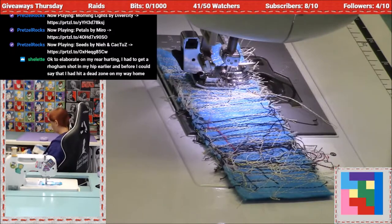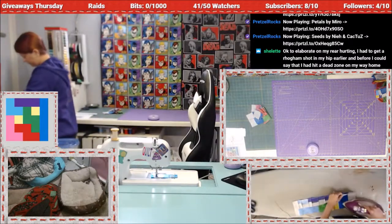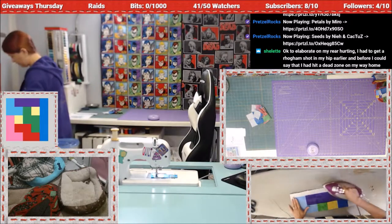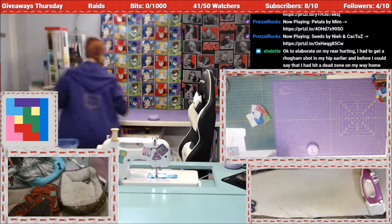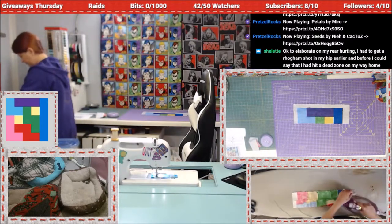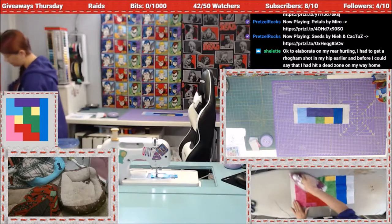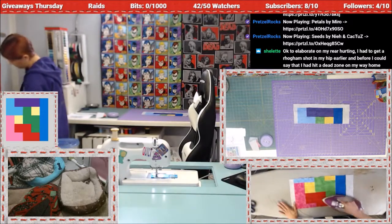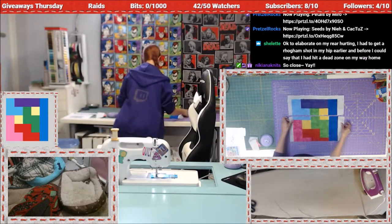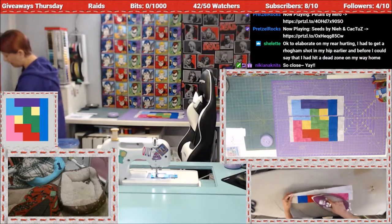There we go. All right, so let's do the ironing. Let's iron them all. Lay it out and pin it. We are in the home stretch. We are almost done. It's getting there. Look at those bright, bold colors, too. Like, I love the Toscana line. It is amazing.